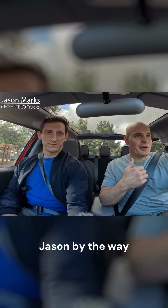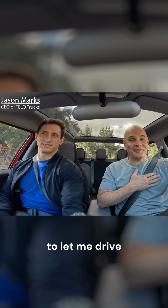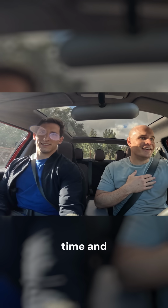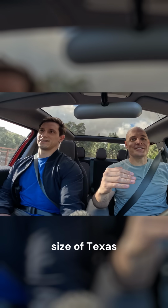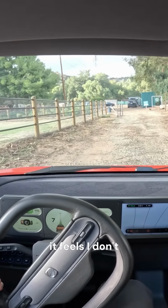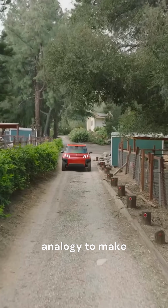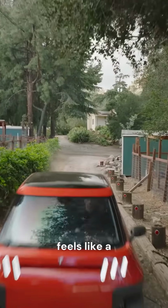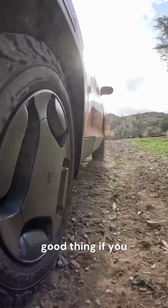This is Jason, by the way. He's the founder of Telo trucks, and he has been gracious enough to let me drive it for the first time. And it's interesting. Some electric trucks have a dashboard the size of Texas, but with this one, it feels, I don't want to say it's like driving a car. That would not be a good analogy to make, but it definitely feels like a really small truck from the driver's seat, which is a good thing if you live in a city.